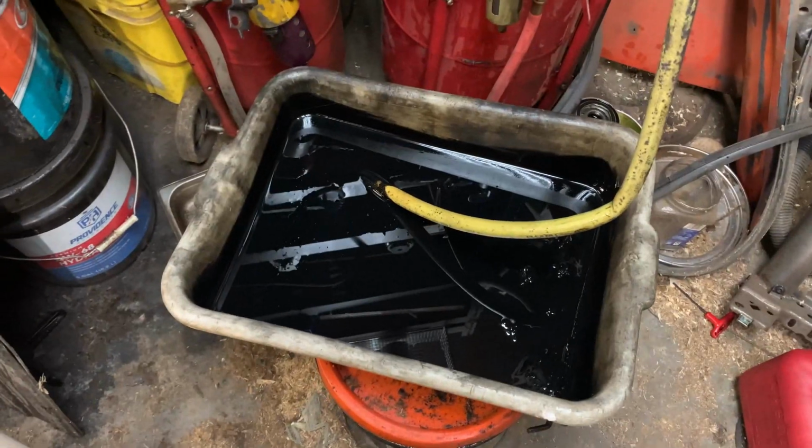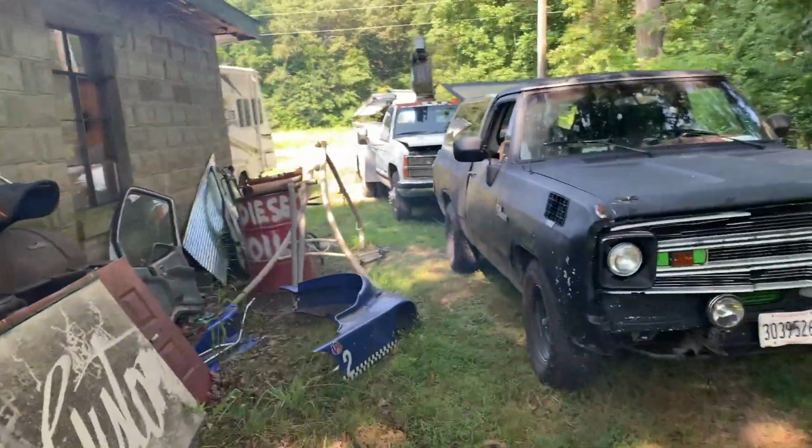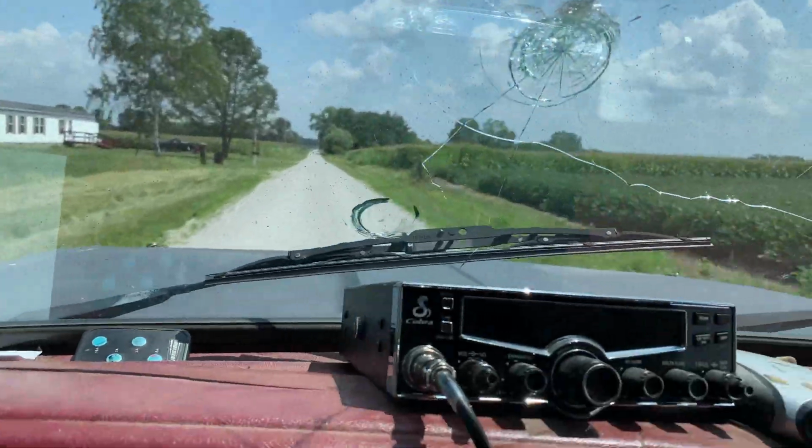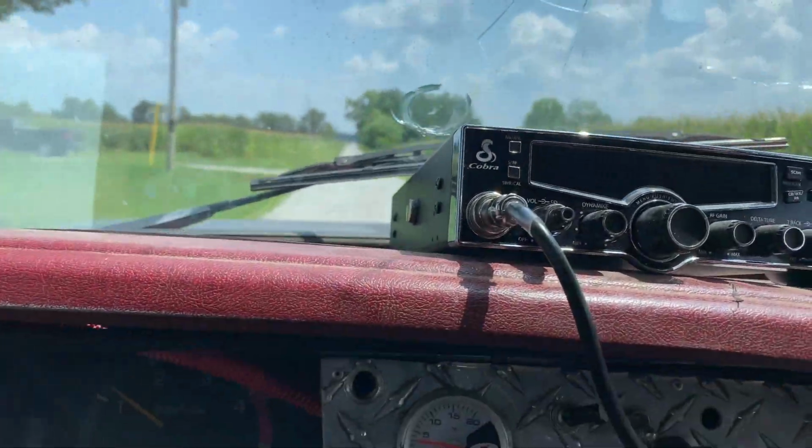Mixing up some Nate's Good Fuel. Smells like freedom. Right now today we are going back to that Chevy pickup truck.